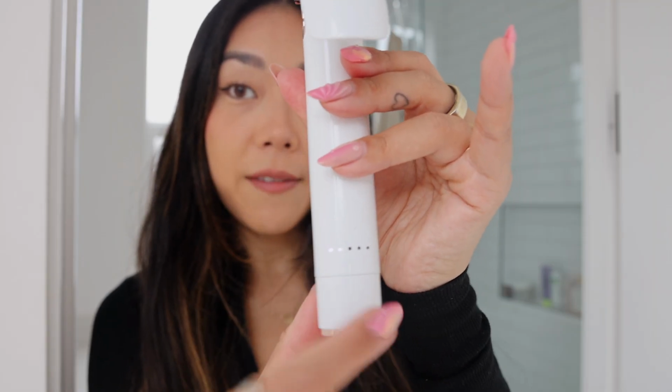Okay, let's plug this in and get started. I usually put it on 2 out of 5 because I feel like it's just so hot. And even so, you gotta be careful with this one because I've burnt my face multiple times, my neck.